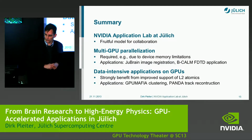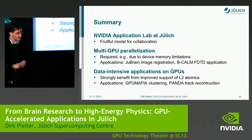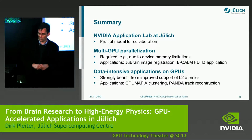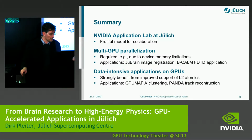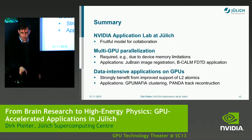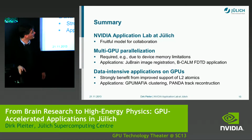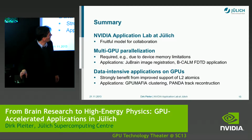So let me finish with a summary. I very briefly introduced you to the Nvidia Application Lab at Jülich, which I still believe to be a very fruitful model for collaboration of an academic side and Nvidia. We had done quite some work on multi-GPU parallelization, which in most cases is required because you want to enlarge your computing power, but in the applications we had here, the main purpose was to overcome the device memory limitations. I have introduced you two applications, the U-Brain image registration and BCOM, a finite difference time domain application.